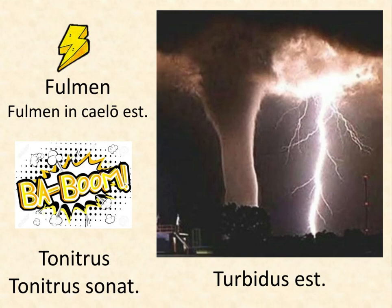So the opposite of tranquillis is turbidus. When it's turbidus, there is ventus. There is fulmen. There is tonitrus. The spinny thing right here is called a turbo. In fact, we had a turbo watch just a few days ago. If you were watching my TikTok weather reports, you saw that. Turbidus est, the opposite of tranquillis est.